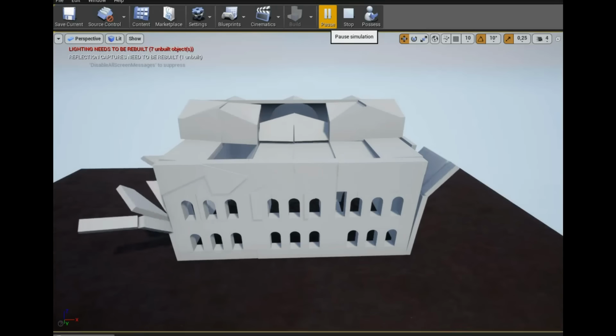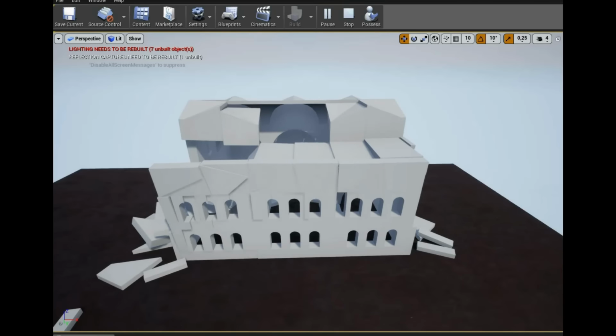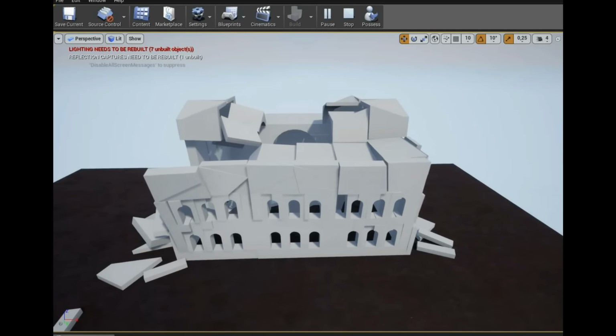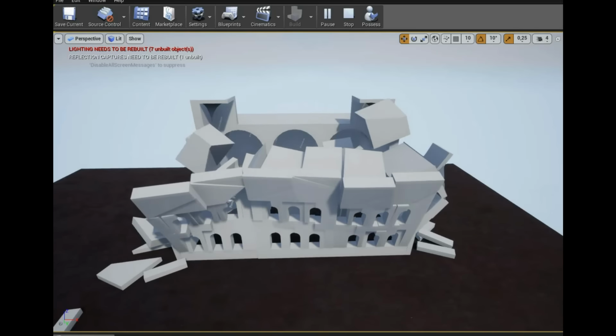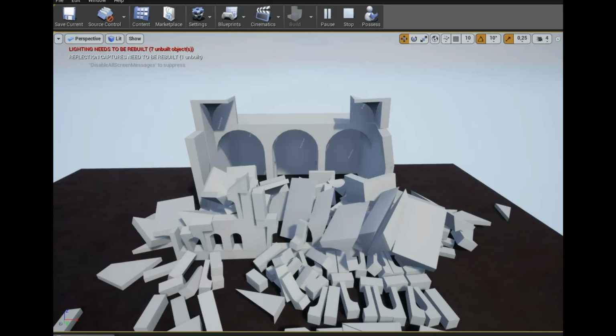And finally, here's a little bonus, a simulation of the basilica's destruction that I tested a few years ago in a game engine. One day I plan to create a new simulation with the complete 3D model and with appropriate effects.